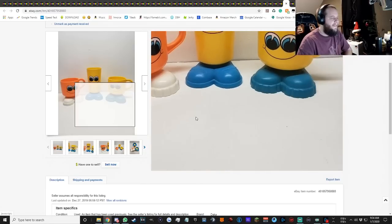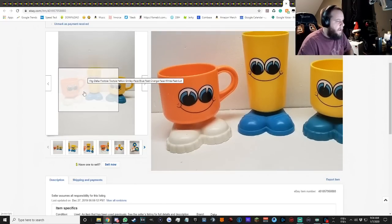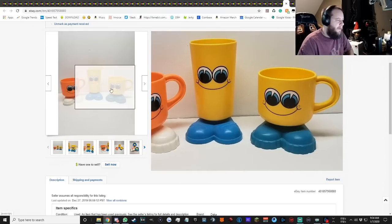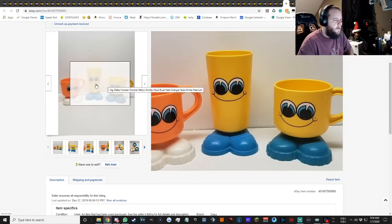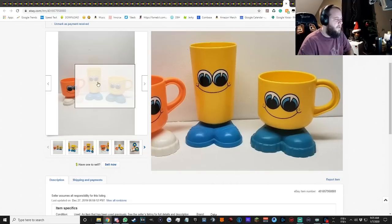If you guys see these, they're called Footsie Tootsie cups, okay? Deca Footsie Tootsie. That's how you can find information on these. If you see these at a yard sale, pick them up. Chances are people aren't going to know what they are or what they're worth. If they're in good condition like these, I was able to get $66.74 plus shipping. And this was an international order, so they paid way more than $6.85 to get it to them. So these things definitely have some value to people. I sat on them for quite a while, but eventually you will find a buyer and they will sell. So these are definitely a bolo.